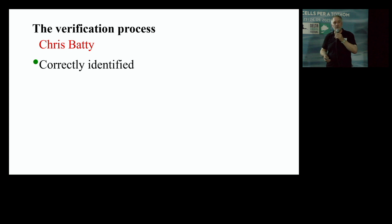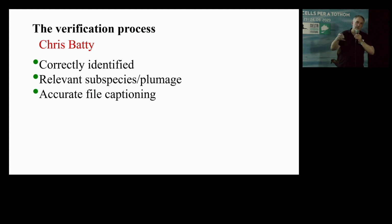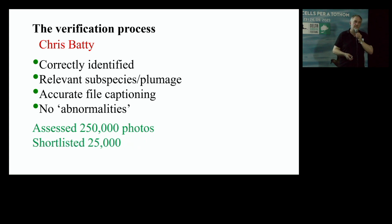There's a guy called Chris Batty, who's one of the best British birders, who agreed to come in and look at every photo that we had shortlisted to make sure that it was correctly identified, that the subspecies shown was relevant to Britain or Ireland, that the plumage was one of the plumages shown on our chart, and that the file captioning was accurate. There weren't any abnormalities, rings on the bird or white feathers or whatever. At the end of the day, we'd assessed 25,000 photos and shortlisted 2,500. That is a lot of work.